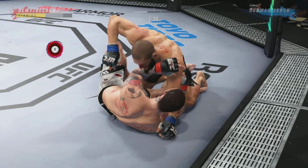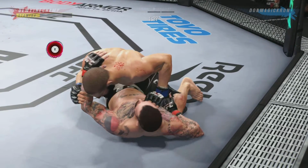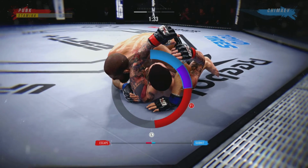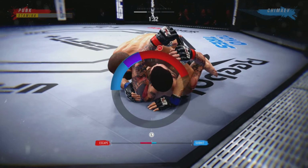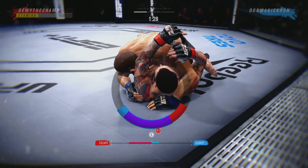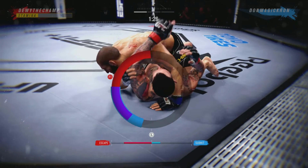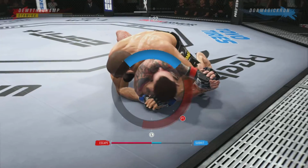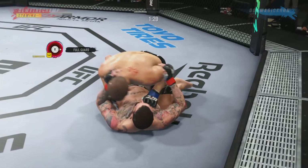You know he's got a lot of different submissions in his arsenal once this fight gets to the ground. He jumps on a headlock. We call this in wrestling just a headlock. And if you're not careful, you can get stuck in an arm triangle. Watch for the triangle. Nicely done.